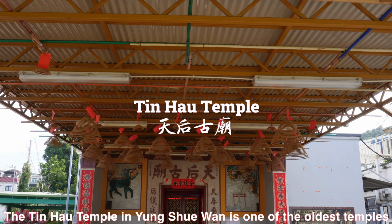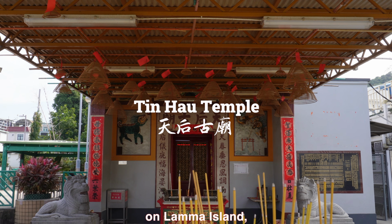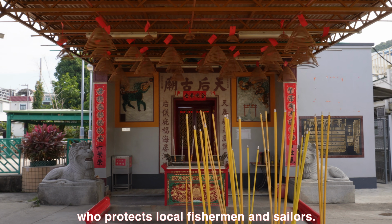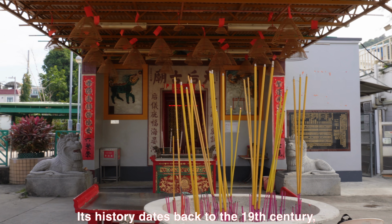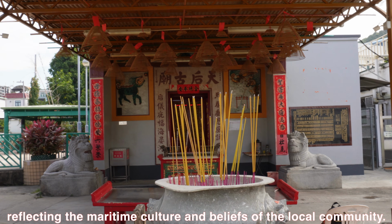The Tinhao Temple in Yeongsoo-won is one of the oldest temples on Lamma Island, dedicated to the sea goddess Tinhao, who protects local fishermen and sailors. Its history dates back to the 19th century, reflecting the maritime culture and beliefs of the local community.